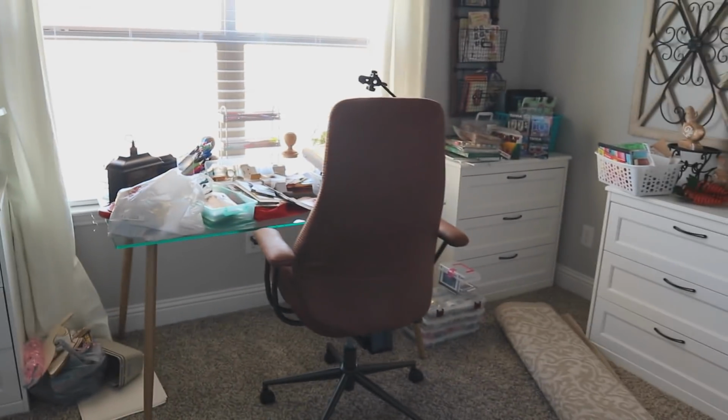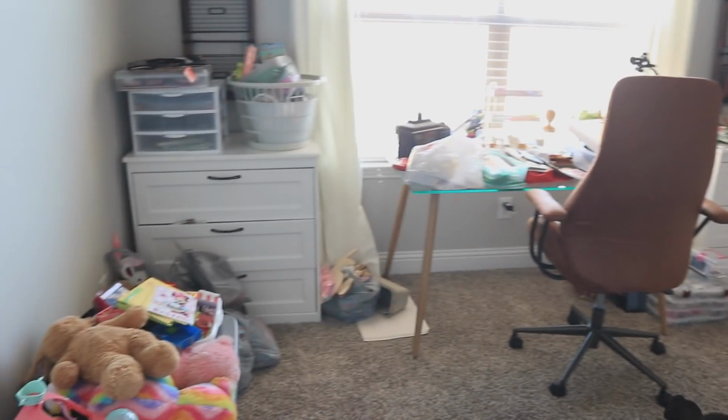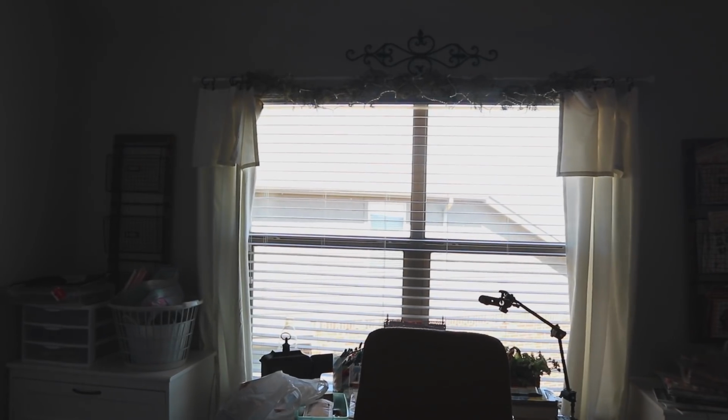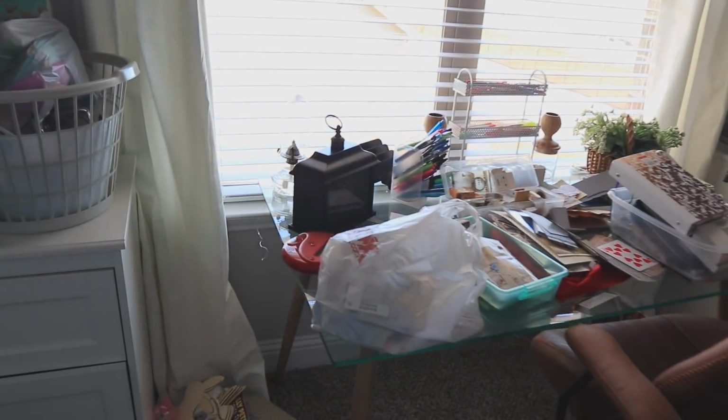And the same furniture on either side of the desk, glass desk, that desk, oh my gosh, I love that desk. And then the window, I don't know if you can tell, but I have garland up there as well. It's kind of hard to shoot at a window directly, but there's garland and even twinkle lights up there, which makes it super pretty.